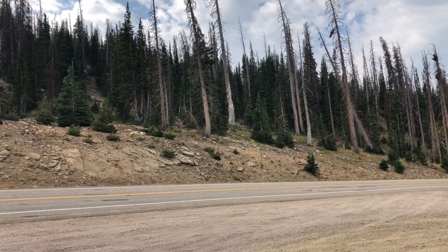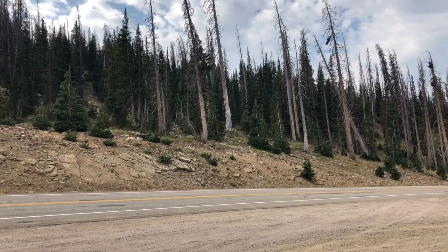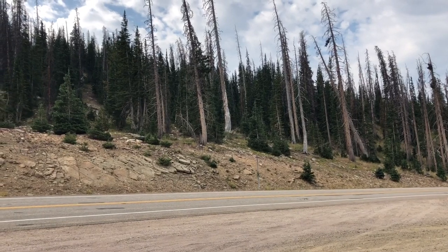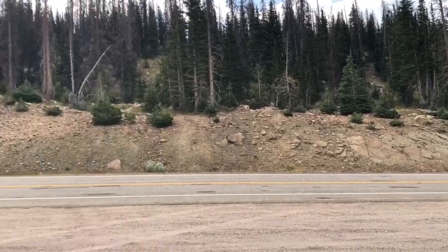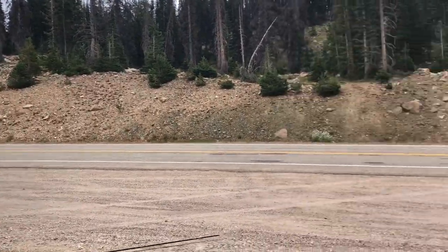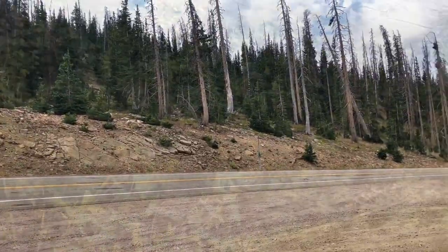A little more effort on your body, but the road to Murdock Basin is rough, unless you have a four-wheeler, and even then it's rough. So here again with Shad. Say good morning. Morning. And we're off.